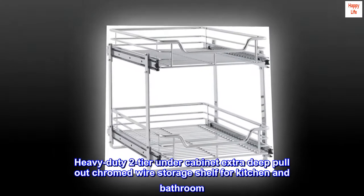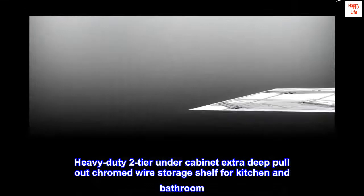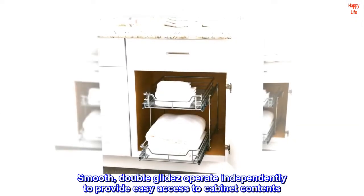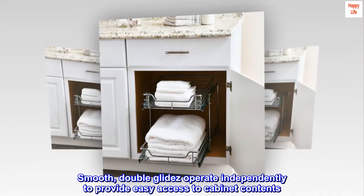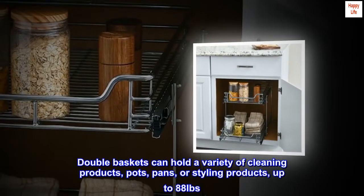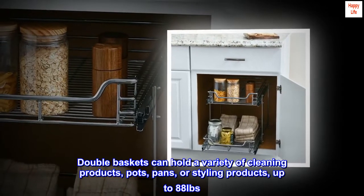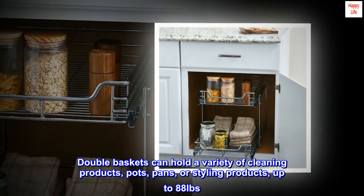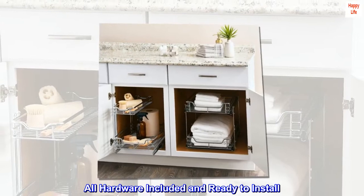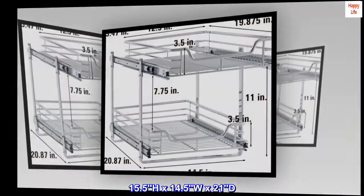Heavy-duty 2-tier under cabinet extra deep pull-out chrome wire storage shelf for kitchen and bathroom. Smooth, double glides operate independently to provide easy access to cabinet contents. Double baskets can hold a variety of cleaning products, pots, pans, or styling products, up to 88 pounds. All hardware included and ready to install. 15.5 height by 14.5 width by 21 depth.